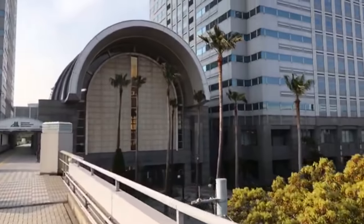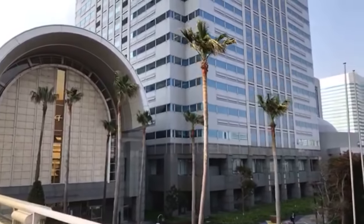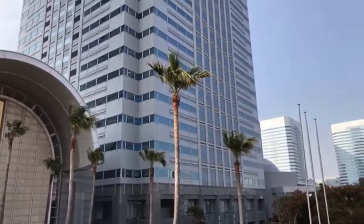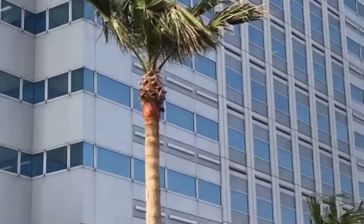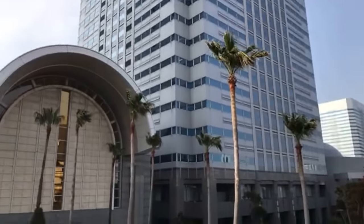It's tropical, look. This is Chiba. Chiba has like this weird tropical feeling to it. It could be like Miami or something. Where's Crockett and Tubbs?